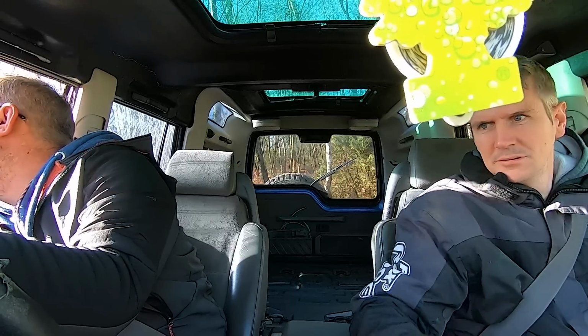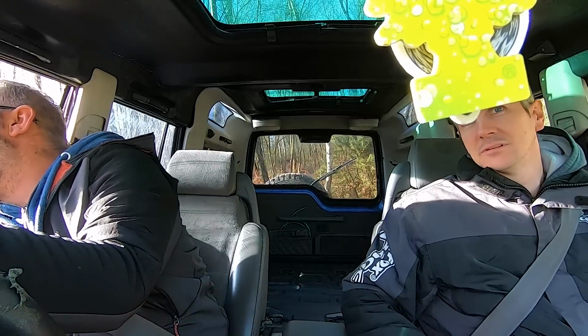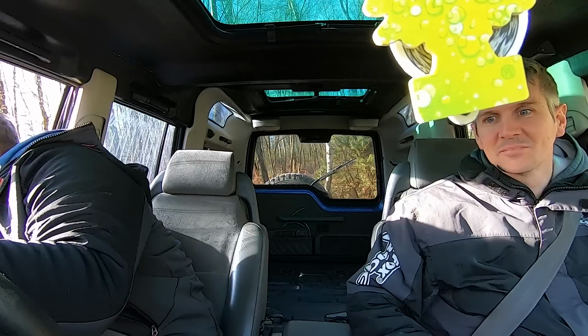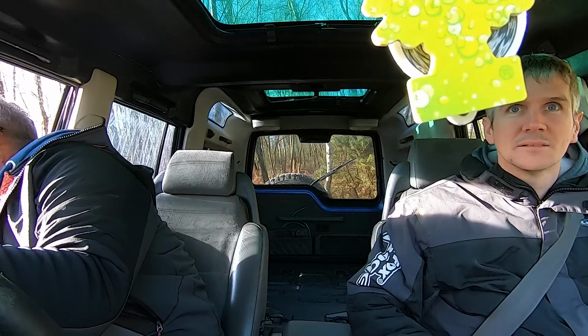Land Rovers are... no, it's because it needs a lift. The wheels are just jamming in the arches. I can't get up anything.